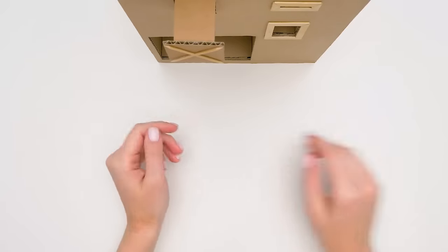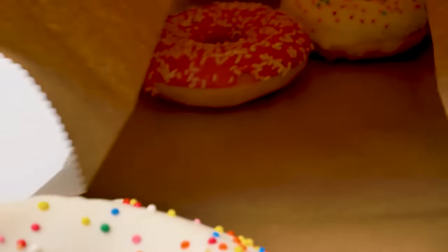Well, shall we test our machine? Sam, load it with donuts. Ready!